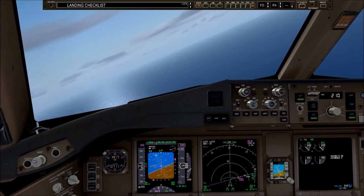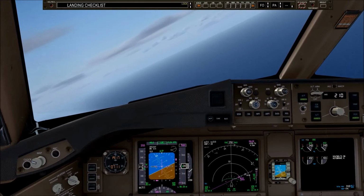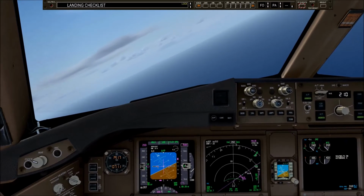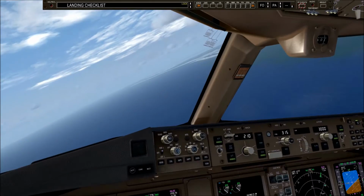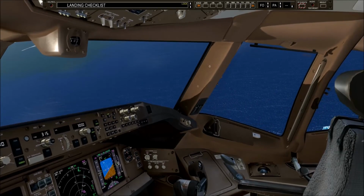Alright, so let's trip the localizer. Airport 1562 at 4,000, reduce speed to 190. At 4,000, we'll slow to 190. 1562. So it might pass the localizer. A little late turn there, but no big deal there.